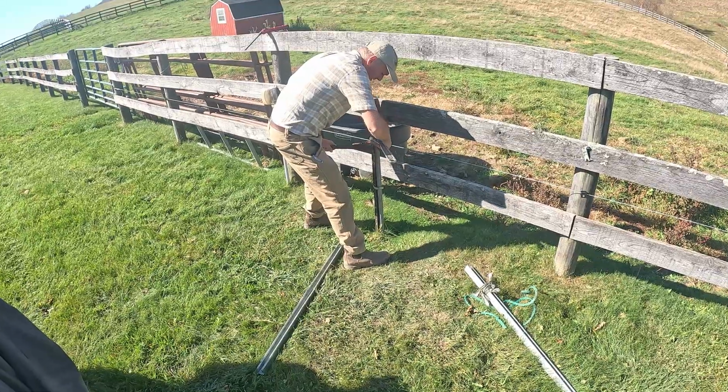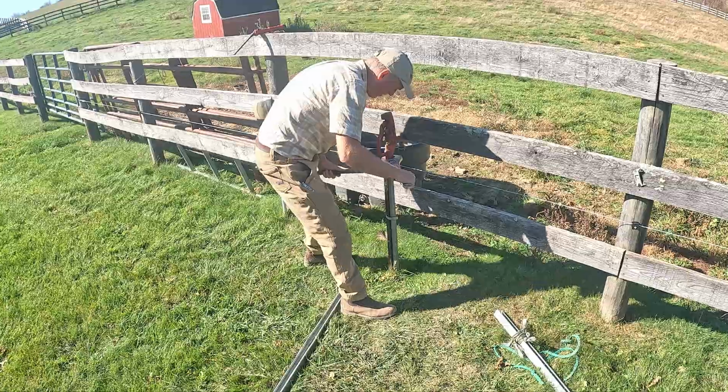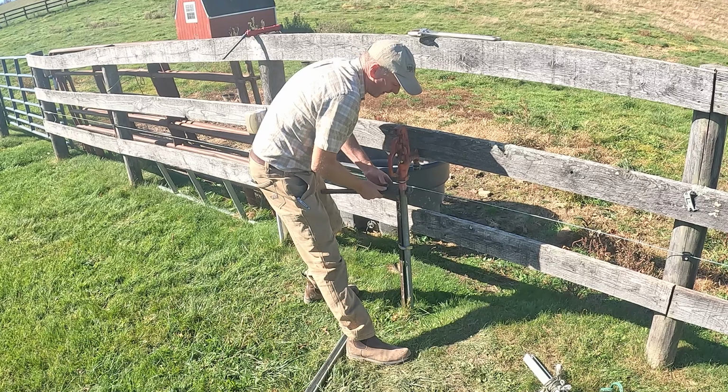Now, the last thing I want to do is to twist this pipe in the ground. If I do that, highly likely that I'm going to break the pipe in the ground, then we're really going to have a leak.